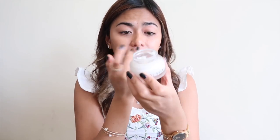It's available in Lazada. So, if I were you, I'm gonna buy it. Kasi, meron pa silang ibang moisturizer. Pero, wala. Ito, sobrang sulit na. This Hydrating Water Fresh Cream.